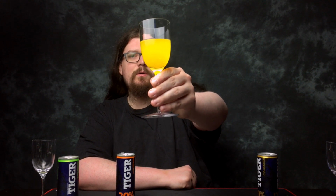So this is meant to be mango flavour. It smells of mango. It looks a bit pale for mango. It's not too orange, but definitely smells of mango. We've had Black Samurai mango before. I imagine it's going to be similar to that. Okay.